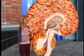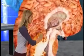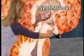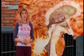One part of the brain is responsible for detecting most of the changes that can affect us. This is the hypothalamus. It works in conjunction with the body's master gland, the pituitary. Together, they form the main control function in homeostasis.